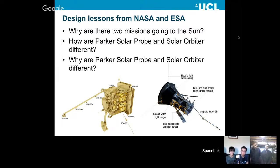So that's low and high energy solar particle sensors on Solar Probe, and it's SWA PAS, which you might be able to see down the bottom on the Solar Orbiter next to the heat shield, and SWA HIS at the top there. So both of these spacecraft have those in situ payloads.